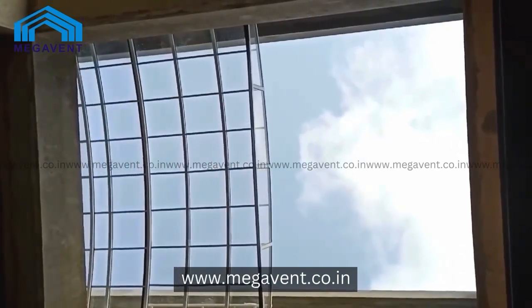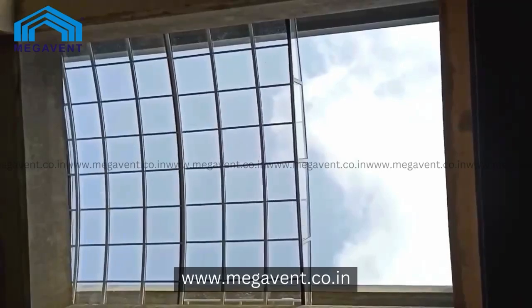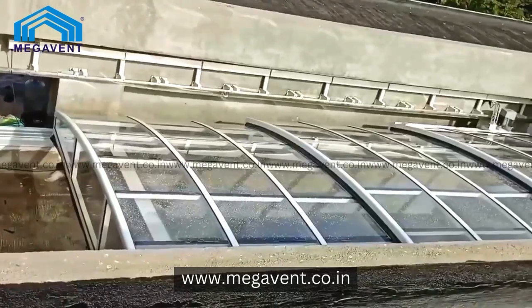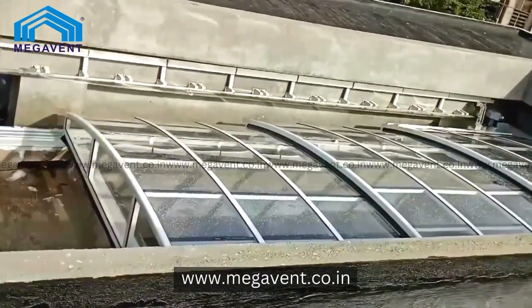Our retractable roofs are engineered to adapt to your needs. Whether you're hosting a summer party, enjoying a peaceful evening, or seeking shelter from unpredictable weather, Megavent's retractable roofs provide the perfect solution. Open up your space to the sky or close it off for cozy protection with just a touch of a button.